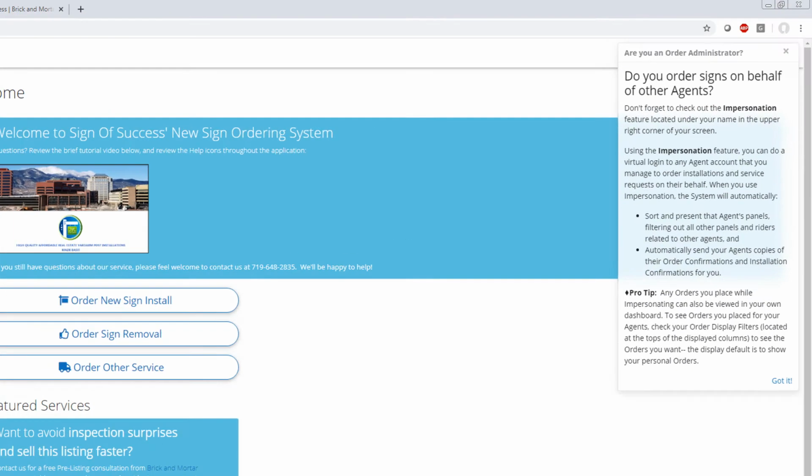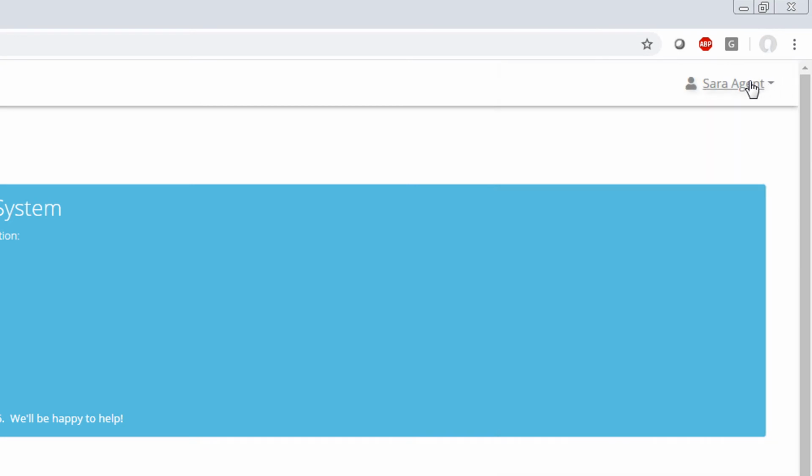Other things that can be done in the SignTraker portal here. We'll take a look at this. Now, it happens that Sarah Agent in this case is noted here as both being a manager and an agent. A manager is a person within the SignTraker system that has the ability to order signs, removals, and other services on behalf of other agents on her team.